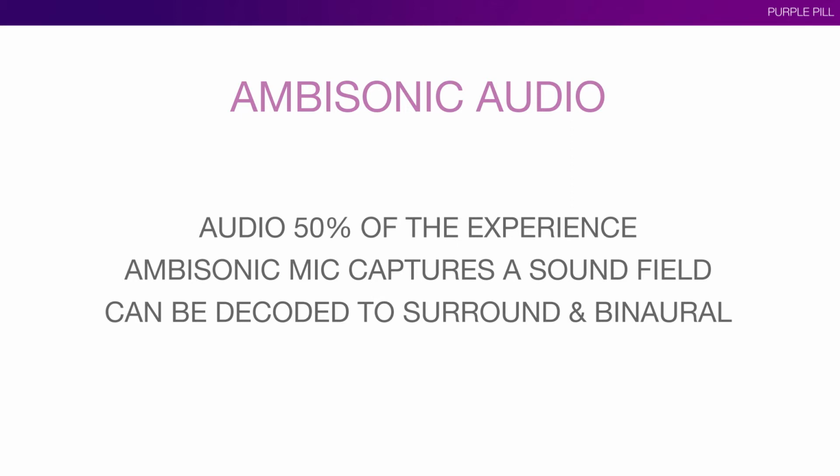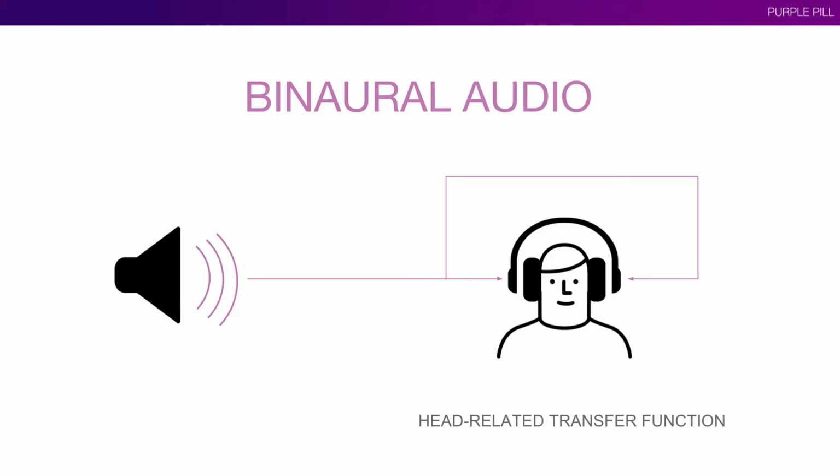Let me explain. Sounds appear differently in each of your ears because your head interferes with them. Binaural audio takes the shape of your head into account, using a so-called head-related transfer function, or HRTF, which creates a super realistic listening experience and also allows you to locate where sounds are coming from. If you haven't already, put on a headphone. I'll play the same audio sample twice. The first is recorded with a regular microphone and the second with an ambisonic microphone. See if you hear the difference.